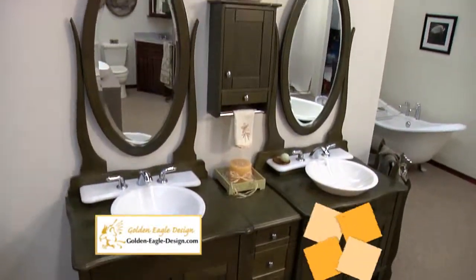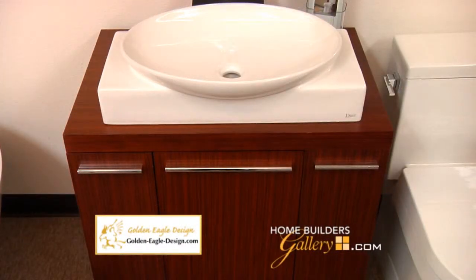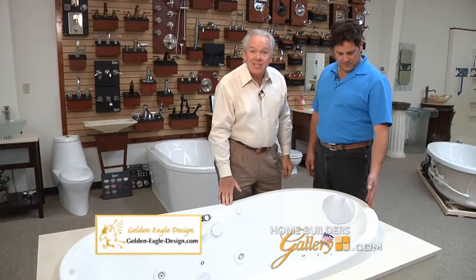Well, I know our viewers would really like to see bathrooms today. Okay, let's start with sinks. You can choose from complete vanities, pedestal sinks of every shape, size, and design. Our vessel sinks are really unique, from hand-blown glass, copper, and stone. And when you think about tubs, think relaxing and beautiful.